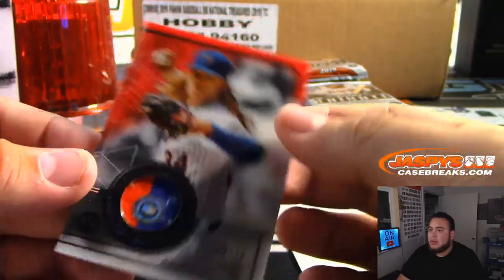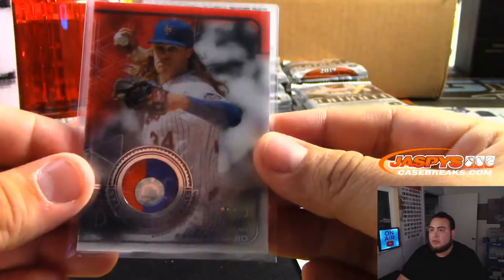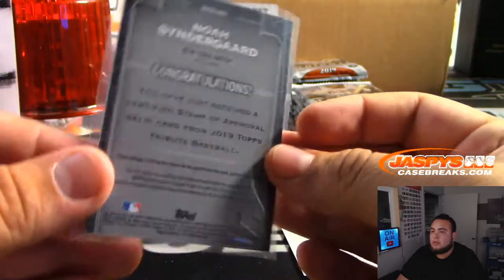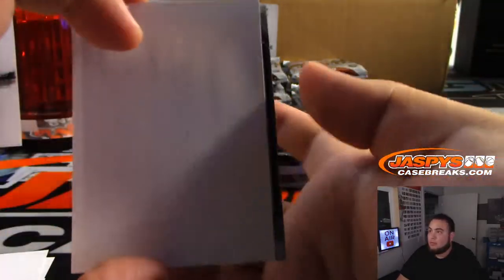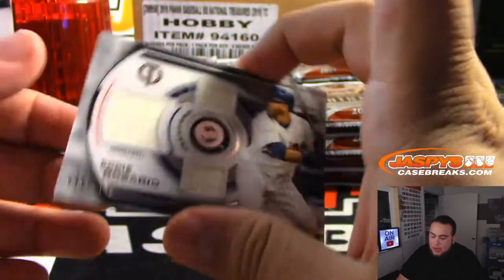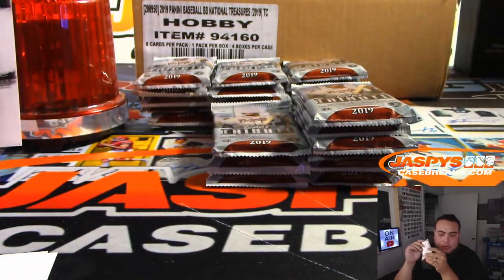Noah Syndergaard, 2 out of 10. Nice patch in there. And we got Eddie Rosario for the Twins to /150. Minnesota Twins, Greg.